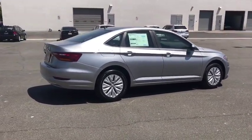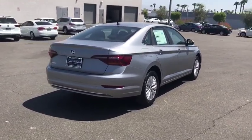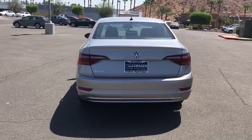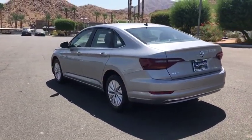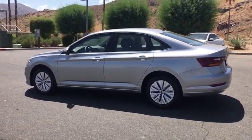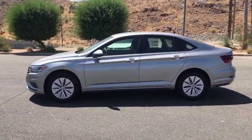Traction control, dual airbags, power steering, alloy wheels, four-wheel disc brakes, trip computer, electronic stability control, rear window defroster, power windows, brake assist, tachometer, remote keyless entry, panic alarm, cloth seat trim, front bucket seats, driver vanity mirror, tilt steering wheel, passenger vanity mirror, speed control.